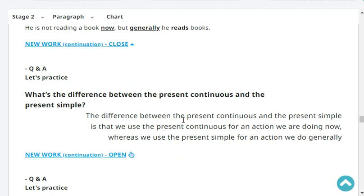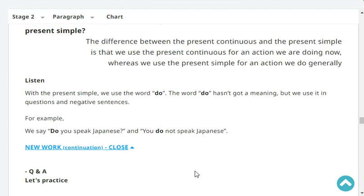Okay, let's practice. What's the difference between the present continuous and the present simple? The difference between the present continuous and the present simple is that we use the present continuous for an action we are doing now, whereas we use the present simple for an action we do generally. Oh, very good. That's a long sentence.